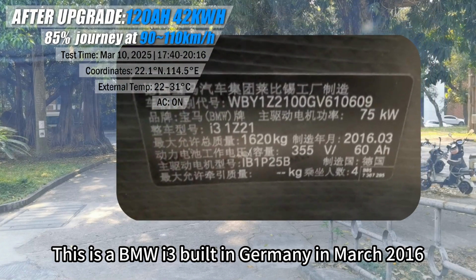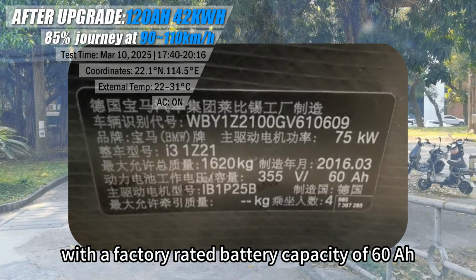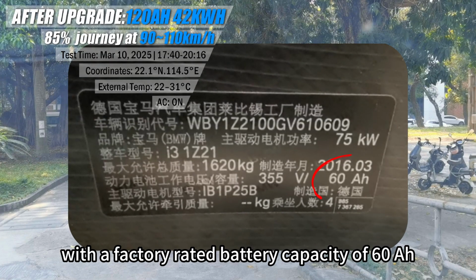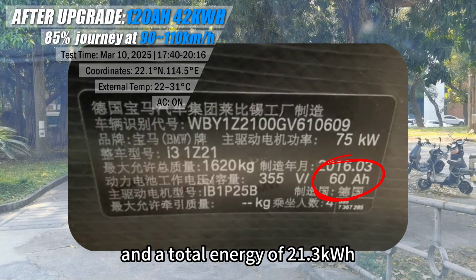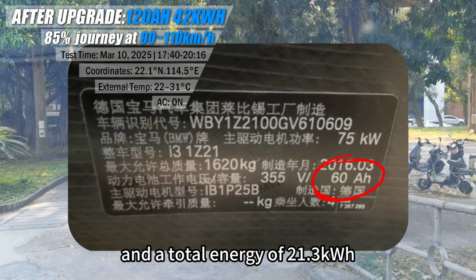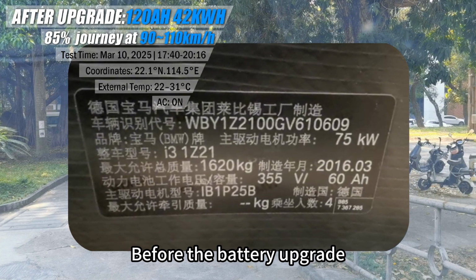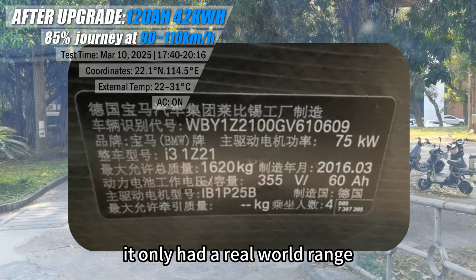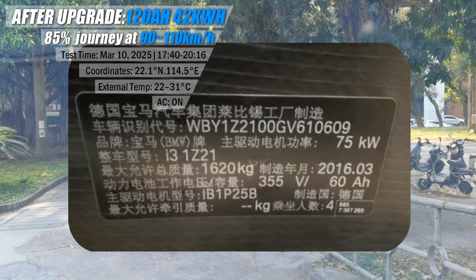This is a BMW i3 built in Germany in March 2016 with a factory-rated battery capacity of 60 ampere-hours and a total energy of 21.3 kilowatt-hours. Before the battery upgrade, it only had a real-world range of 120 to 140 kilometers.